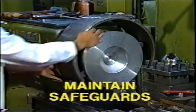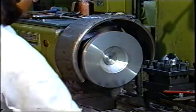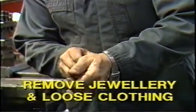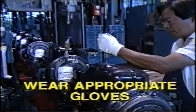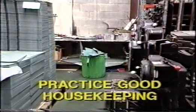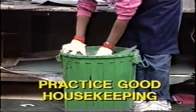Maintain safeguards. Make sure electrical interlocks are operating correctly before commencing work. And never remove or tamper with safeguards. They are there for your protection. Remove jewellery and loose clothing, as they are very dangerous when working with moving machine parts. Wear appropriate gloves if required by the task. And always practice good housekeeping. A clean work environment means greater safety.